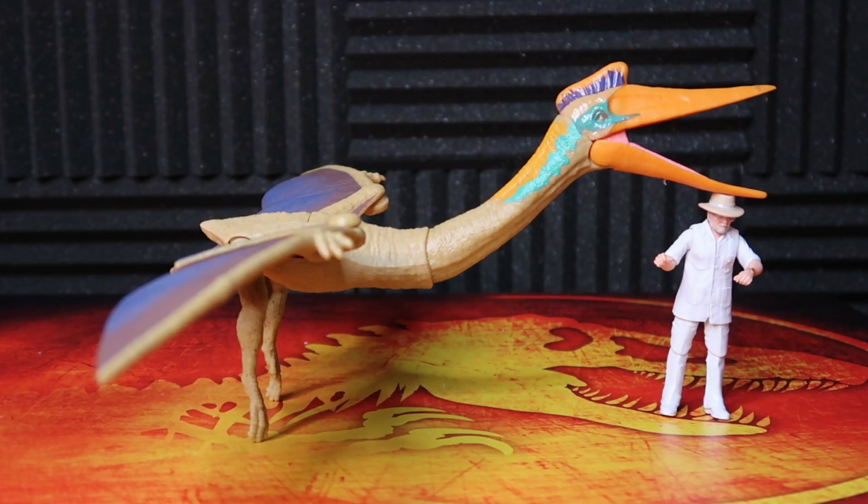So what do you guys think? Is this one that you're going to be picking up? Have you picked it up? I know it's been out there for a little while now. I think I got mine on Amazon. So yeah, just let me know if you got this one. Do you like it? Let me know in the comments below. What are your thoughts? I like it.